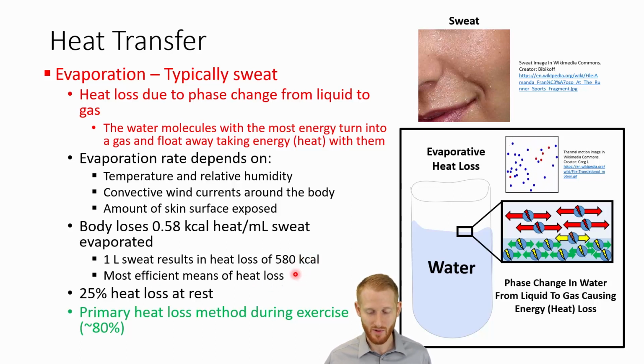And so again, this is the most effective means of heat loss during exercise, but even during rest, we don't perceive ourselves as sweating when we're just going through our normal daily routine, but we're always sweating a little bit. So about 25% of our heat loss at rest is still going to happen through evaporation. Most of the rest of the heat loss during rest, again, is going to happen through radiation.